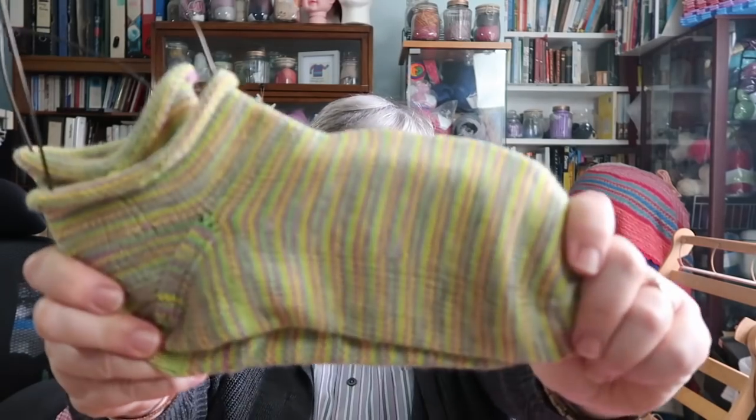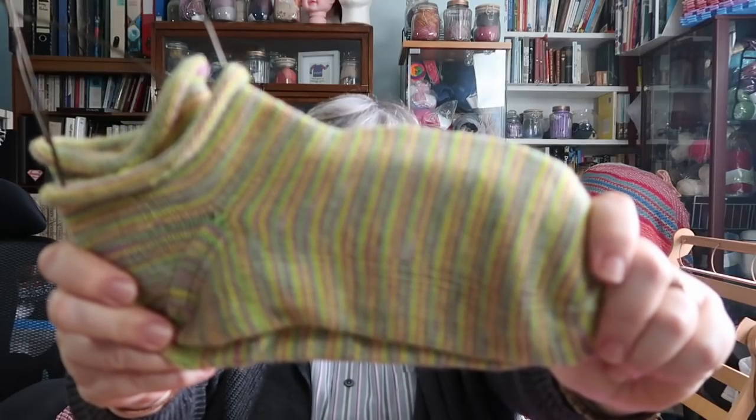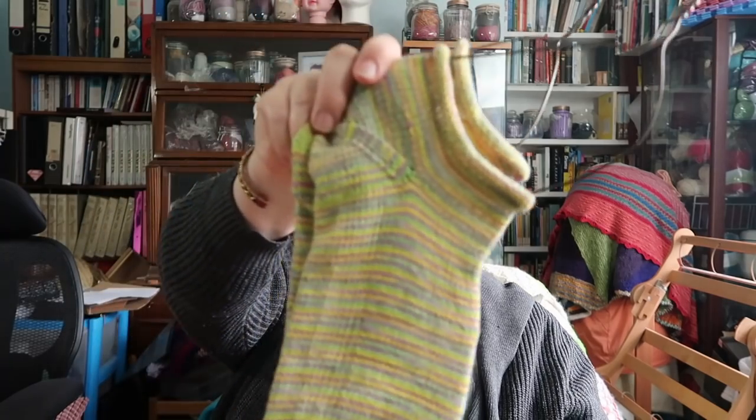This is the perfect colourway name for this part of 2021, because this colour is called Sanitized Spring. Now I bought this, I think, at least 5 years ago, possibly even longer, but Sanitized Spring, it found its time.